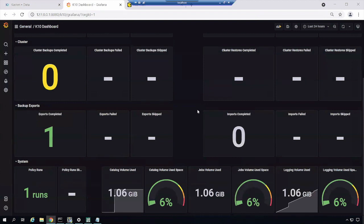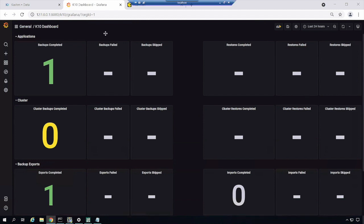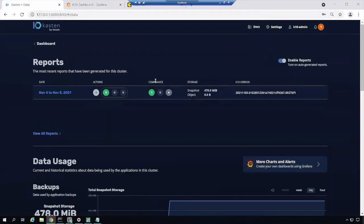But you can get an idea of, okay, from one UI, we get to now see a lot more of that information around what's going on from a K10 point of view, how many exports have happened, how many backups are happening, what restore wise, and just some figures and visualization of what's actually going on. So that's another 4.5 area.